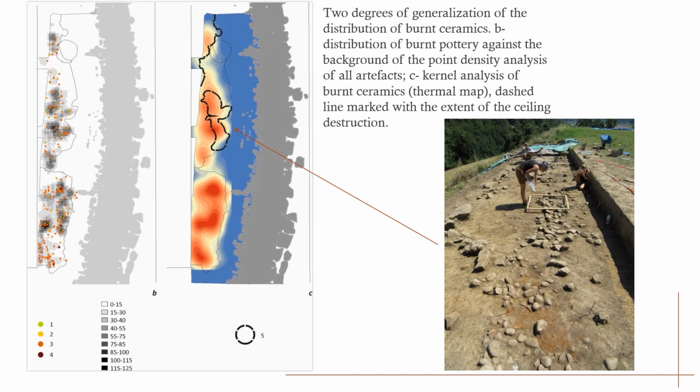The results of these experiments were used to determine the degree of burnout of pottery fragments found during the examination of two buildings from the early Bronze Age from the site in Maszkowice. Using the kernel analysis, a kind of thermal map of temperatures prevailing at the site during the fire was obtained.